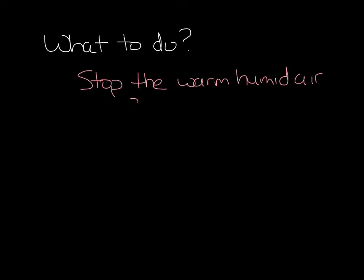Okay, so let's move this up and out of the way. So what should you do about it? Ideally, you would stop the outside air from coming into the space. For some spaces, like restaurants or any business that has foot traffic for that matter, this isn't really possible.